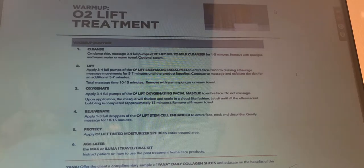You'll have time towards the end of the service to actually do a hand and arm massage, or a more relaxing neck, shoulder, and arm massage. So once you see that this product starts to exfoliate off the skin, you can go up to 7 minutes. Usually it's about that. You remove with warm sponges and a towel.